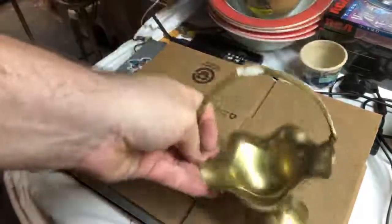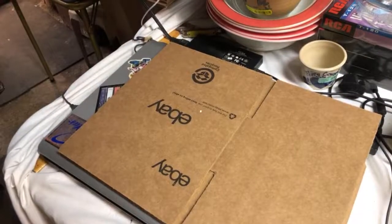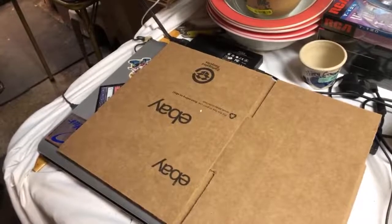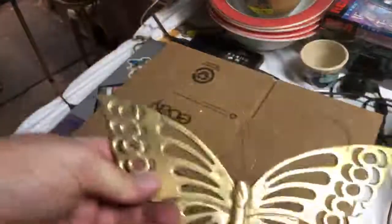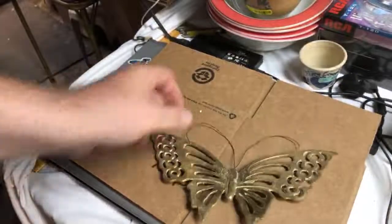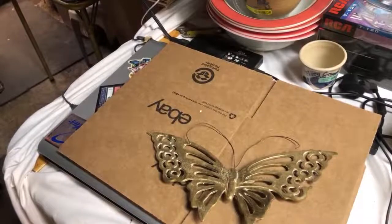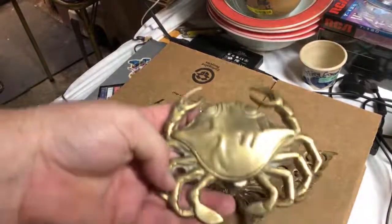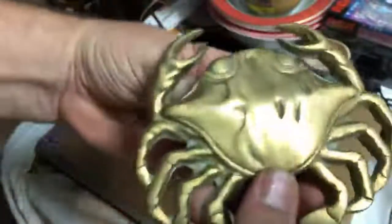We'll see. Another little piece of brass. I just sold some of these not too long ago. I think they actually sold on TrueGather. I'm not positive, but there's only one of them in here, and it's a brass butterfly. The other ones, I had three of them. This is a brass crab with, I don't know, is that a door knocker? I think it's a door knocker.